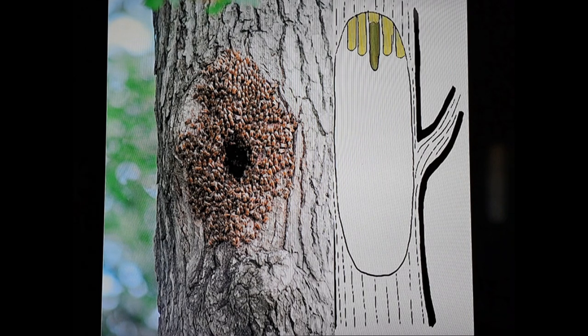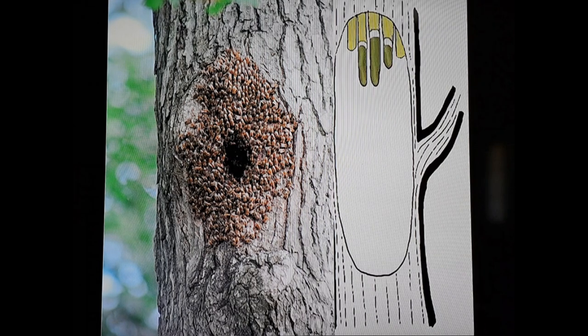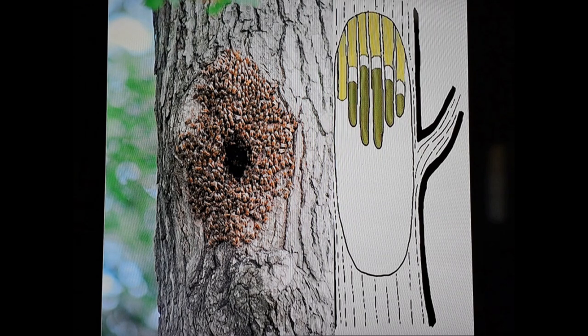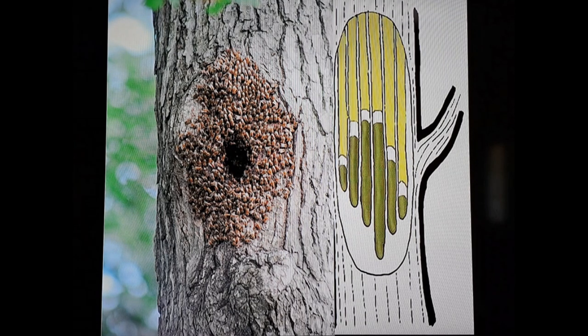That brown section becomes brood comb. Brood is now in this comb. And as they're drawing it out, she's still laying. That white part right on top of the brood, that's where the pollen will be. Right above the pollen will be the honey. And they'll draw it out and draw it out and draw it out. This thing could be hollow from the top to the bottom and bees will fill that thing up.